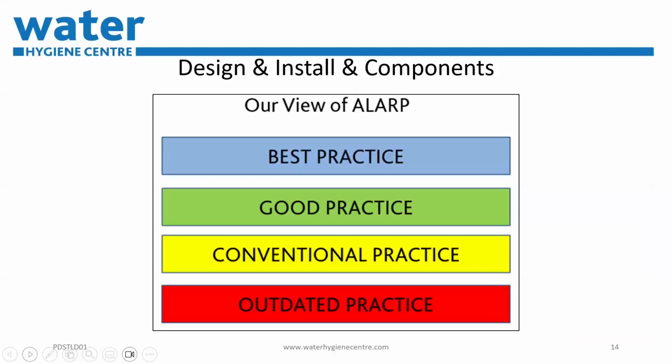We're looking at the ALARP side of things, so as low as reasonably practicable. We've got best practice, good practice, conventional practice, and outdated practice. All the British standards, guides and contracts are not necessarily up to date. The approved code of practice quotes British Standard 8558 2015 as the standard for system disinfection. But in fairness, the 2015 revision of 8558 saw its own British standard for disinfection, which is the PD 855468 document. So sometimes we use outdated information, which again needs to go through the water safety group, to make sure that design, risk assessments and method statements about the commissioning phases all tie into the more modern methodologies.